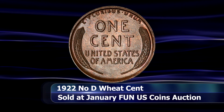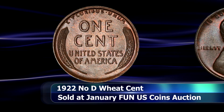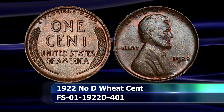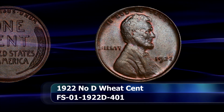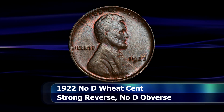This is the 1922 No D strong reverse penny, where the reverse die suffered a catastrophic die break and had to be replaced entirely. But rather than replacing the obverse die as well, it was polished to remove the clash marks instead, only to remove the D mint mark below the date as well.